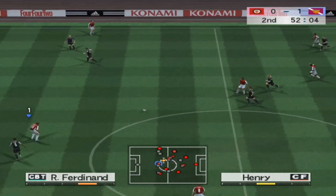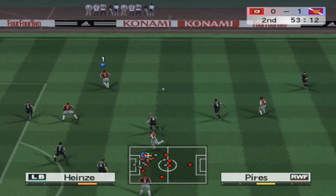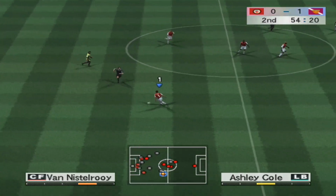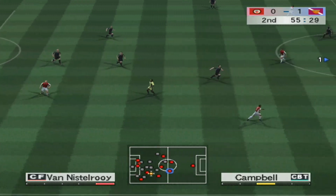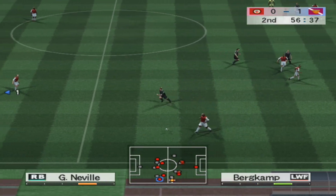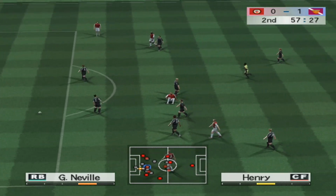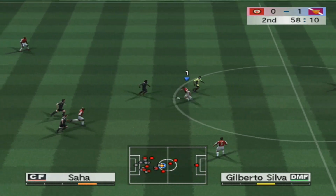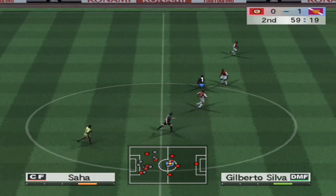Play switches to the left with a long pass to the wing. And he launches it forward. Clear. Plays a long ball forward. Knocks it out to the right flank. Clearly a foul. It's a direct angle in towards goal. Gilberto Silva.